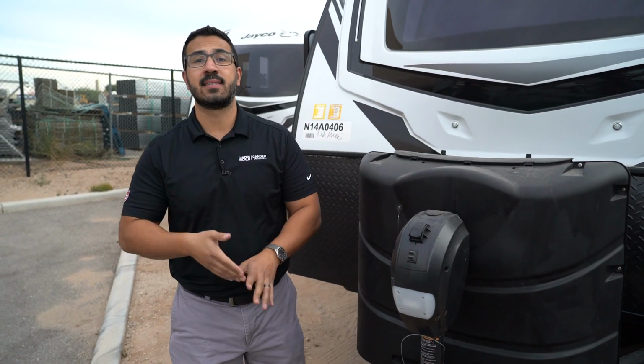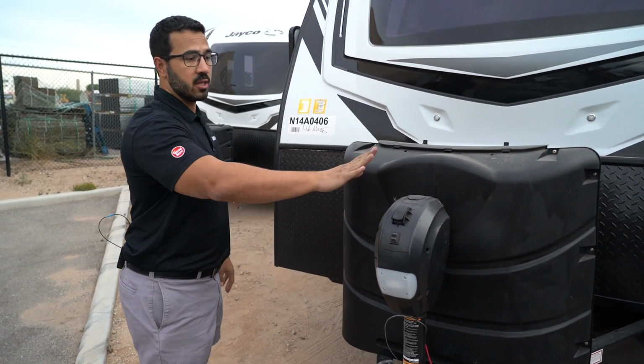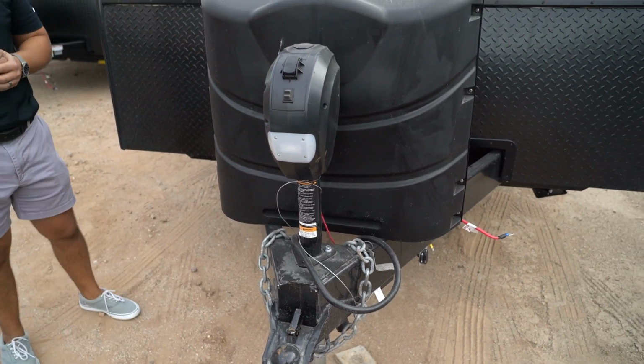Now that we've seen the inside, let's take a quick look at the outside features of the Jayco Whitehawk 29BH. You'll see the power tongue jack right up front here. Behind that are your two 30-pound propane tanks with the cover.